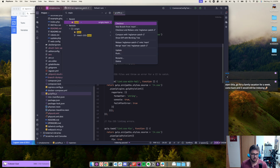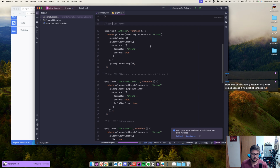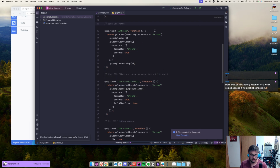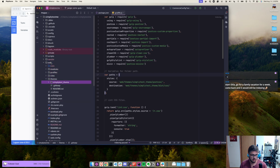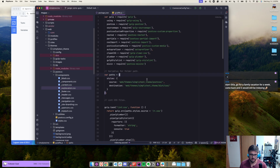Let's do main, rebase, roll back my workspace. So let's go ahead and purge some gulp. Paths. Yeah, web, themes, simplytest, post CSS. So there's a whole bunch of CSS in here that I don't even know if we need. But that's okay, so that'll stay. Right, we got the paths there.